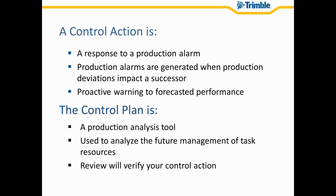The analysis tool that we use to remedy a control action is called the control plan. Within the control plan, which is a tool within the software as much as it is a discussion point with a field team, we look at different ways of trying to mitigate a control action or mitigate that production alarm. What can we do? Can we assign some more overtime? Can we assign some more resources? Can we decrease resources? All of these become valid talking points as you're trying to work through a solution to a control action.